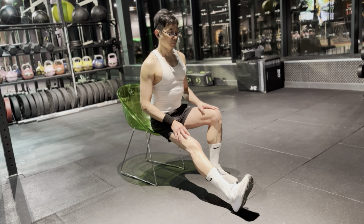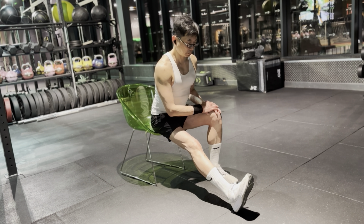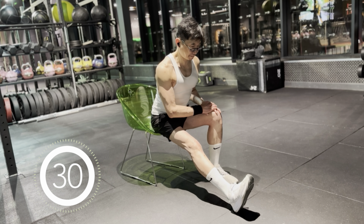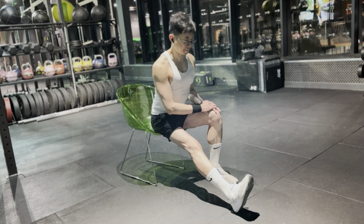So put the other leg out, keep the foot floppy. With a slight bend in the knee here. Keep your back nice and tall. Lean forward just until you feel that stretch. And then hold for 30 seconds. Remember, deep breathing throughout. And the final stretch we're going to do in today's routine is the calf stretch.